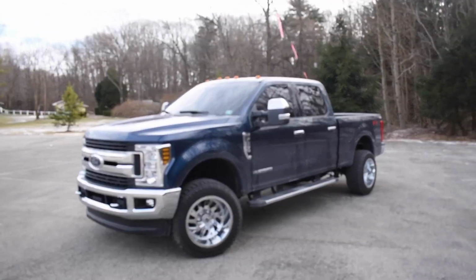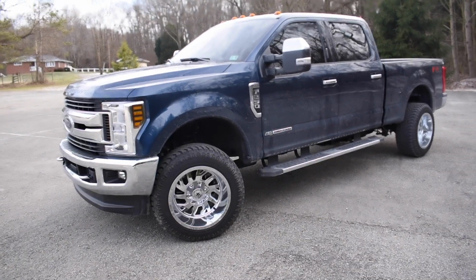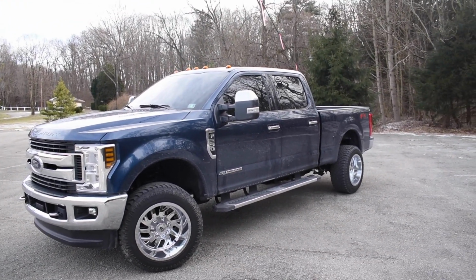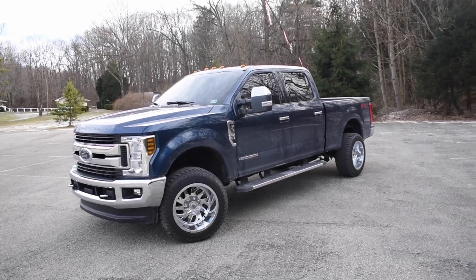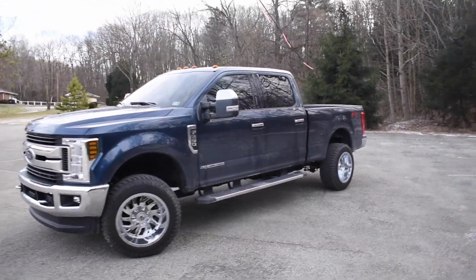Now, once again, like I said, this truck right here used to look like this. And very small mods made it look as good as it does now. So that's what I always try to get at with this channel, is you don't really have to spend too much money to make it look as sexy as this. And to be completely honest, I'd probably leave this truck as is.